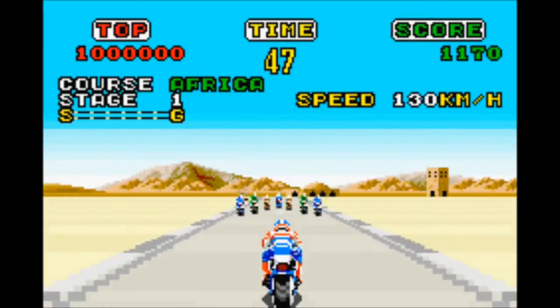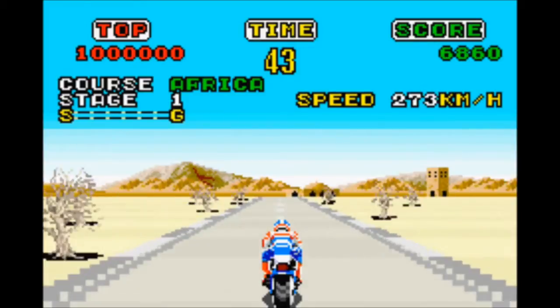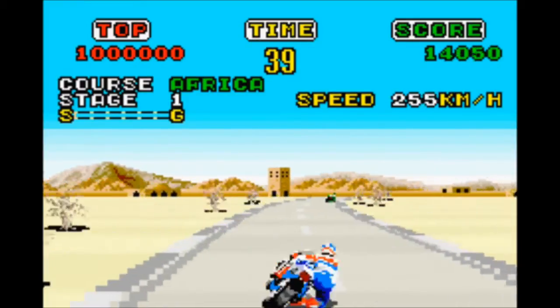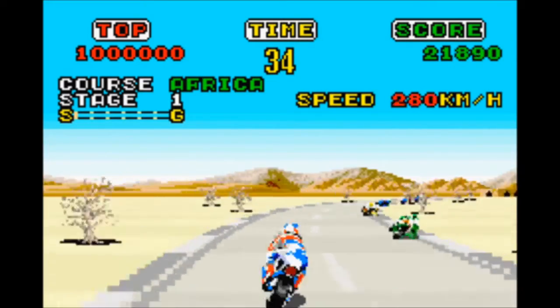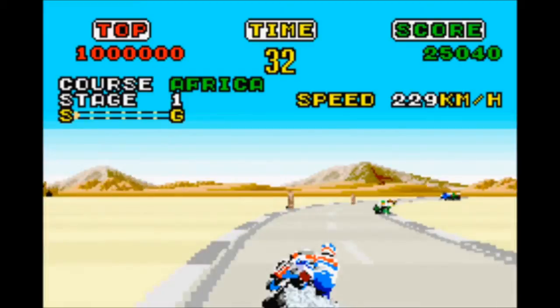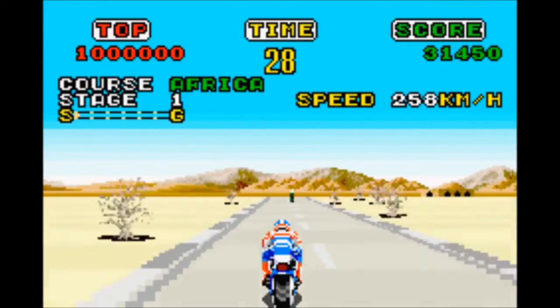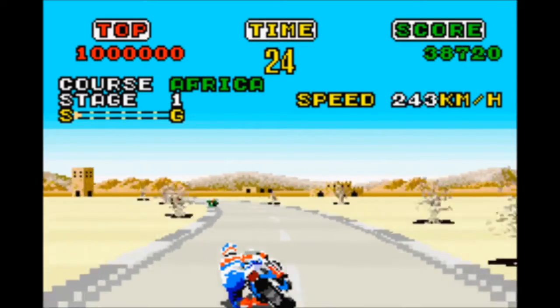It's basically a time challenge, so we have to hit top speed and avoid things. By pressing the fire button we get a bit of a boost like that when we're at top speed here. Bashing into any of the other computer controlled people knocks you sideways, and if you hit the scenery you lose valuable time. We're in Africa on the beginner's circuit, so let's just get my bearings on this, then we'll probably have a few goes.